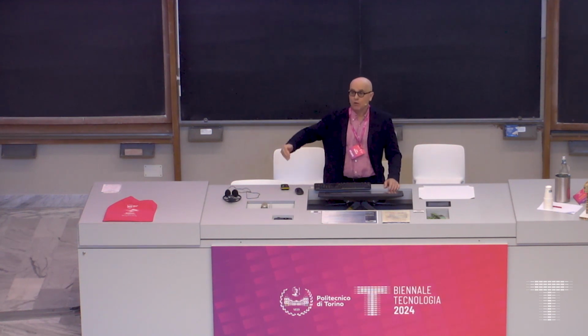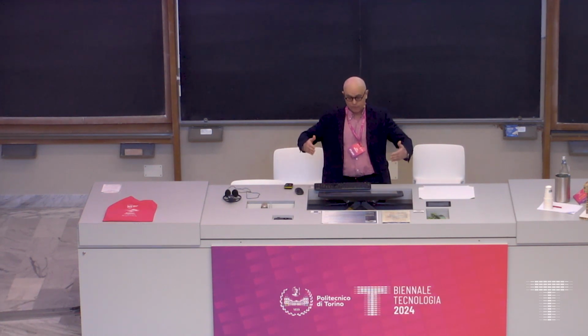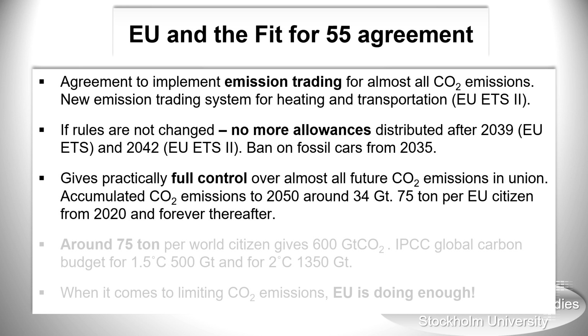And now the phase out of the distribution of new emission allowances is going to go much faster. A new emission trading system is coming from 2027 that covers basically the rest of CO2 emissions, particularly heating and transportation. The benefit of these systems is that you get perfect control of the amount of CO2 emissions. They're not going to be more nor less than the number of emission allowances that are distributed. So we get practically full control over all future CO2 emissions until we don't distribute any emission allowances anymore.